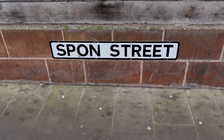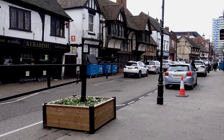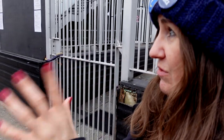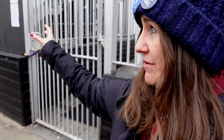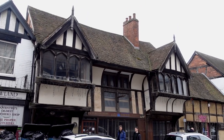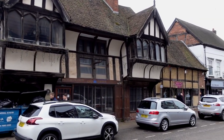Basically, Coventry was bombed during the war. There was a big redevelopment project. They got rid of a lot of the medieval buildings, and there was a bit of outrage, and they moved some buildings from another area into this area, so they're all together. But some of them are not quite as they were, but it's still kind of cool. They added that chimney on that doesn't really fit, does it? But it's a shame.